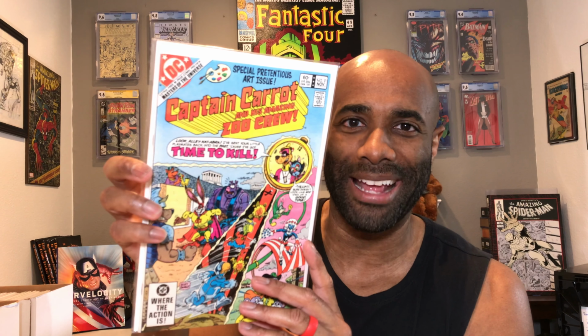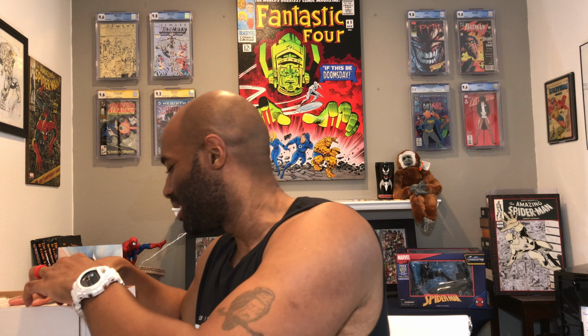There's a couple of other cool books in here, like this one right here, a little bit of Captain Carrot. I believe that this is issue number 9, little Captain Carrot right there. There is all kinds of very interesting stuff in this collection, stuff that I have never seen before, and I'm definitely excited to check it out. Maybe not so much Captain Carrot, but there's a couple of other titles in here that I think are really fascinating.